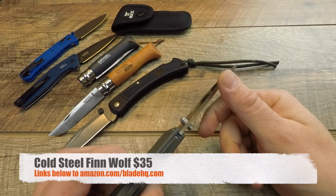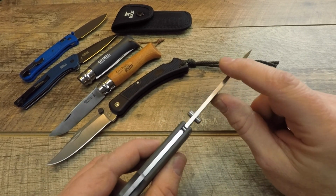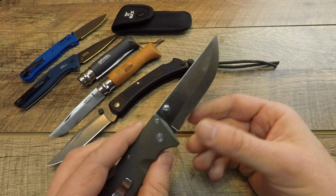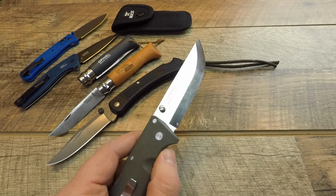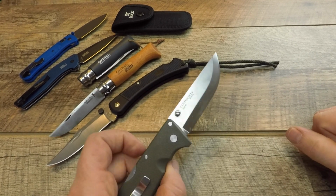It does have a 90-degree spine on it. The Buck will not, by the way. I just want to let you know that. This will have a 90-degree spine on it, though, to throw sparks. Good AUS 8 steel that for the price point is very reasonable. Again, like woodcraft, if you're like, I need a pocket knife to do woodcraft, this is going to be probably the best one out of everyone that we're going to look at today.